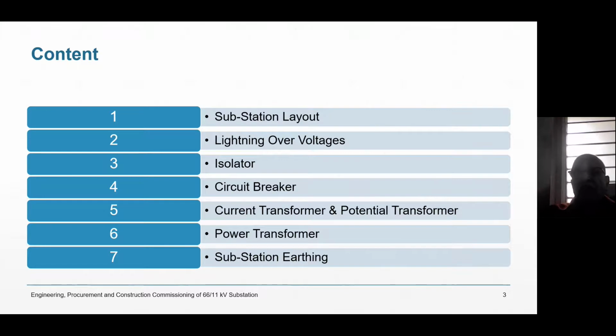So, substation layout. We'll understand a little about lightning overvoltages, so that when you talk with lightning overvoltage people, they may not know that you don't know anything about it. They may think you know quite a good many things. Similarly, isolator, circuit breaker, CT/PT, power transformer, and substation. The very important part is the substation.